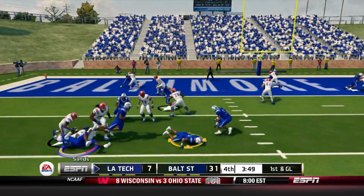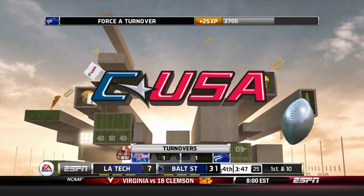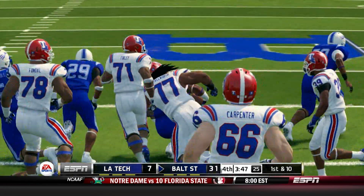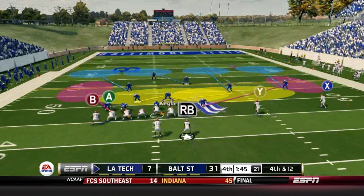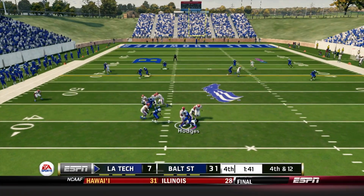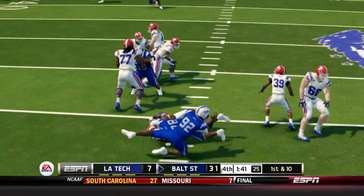And Louisiana Tech trying to get another touchdown on the board. Running the option. But it's a fumble on the pitch by Belton. Collier picks it up. And that pretty much erases any shot Louisiana Tech had in coming back in this game. So now after a Baltimore State 3 and out, Louisiana Tech, under 2 minutes to go, it's a 4th and 12. Pretty much the last shot they have. Here's Belton. Plenty of time to throw, but he's finally brought down by Hodges. And that'll be a turnover on downs.